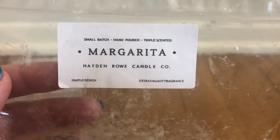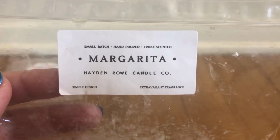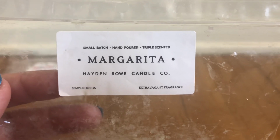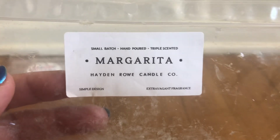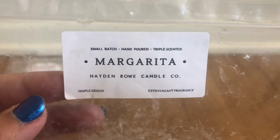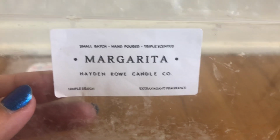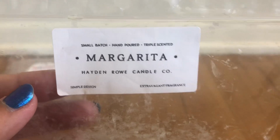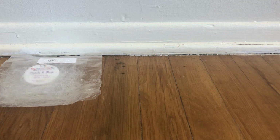Next I have Margarita from Hayden Row. This is a lime and I forget what the other is, like lime and fresh greens or something. It's a very fresh, bright lime margarita scent. It's so good. It's definitely got a little bit of the greenery to it. I already ordered more in her pre-order that she had a couple weeks ago. It's so good. It's not super strong to me, but it's strong enough. It does well enough that I repurchased it.